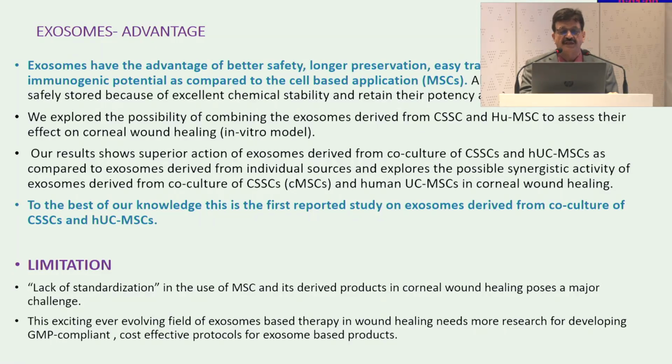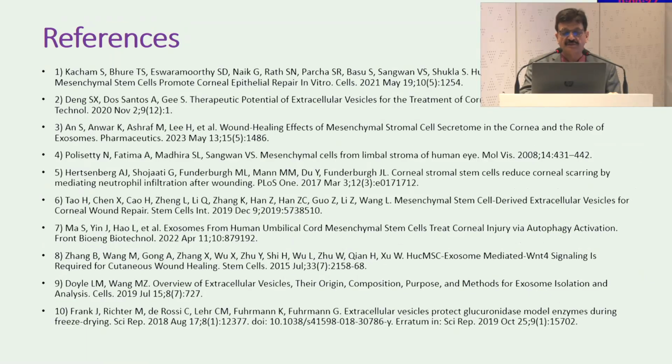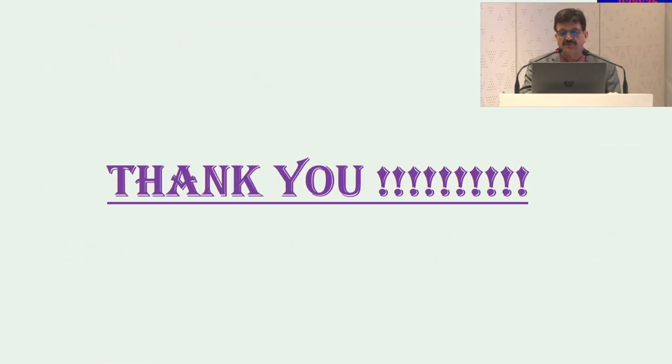So we have seen that exosomes have advantages: better safety, longer preservation, easier transportation, and lower immunological potential. We have certain limitations in this study. There is a lack of sterilization, and this exciting, ever-evolving field of exosome-based therapy in wound healing needs more research and more studies. These are some of the references which I have used. Thank you so much for your patient hearing.